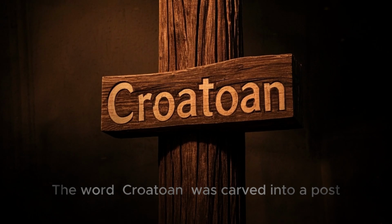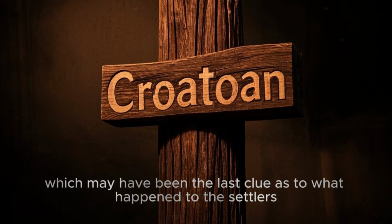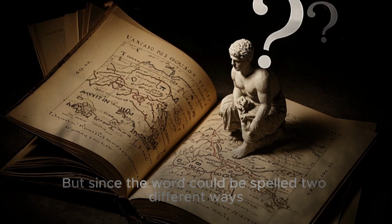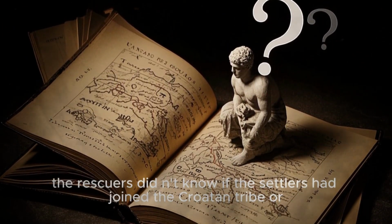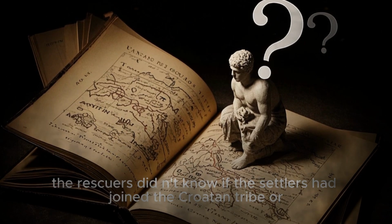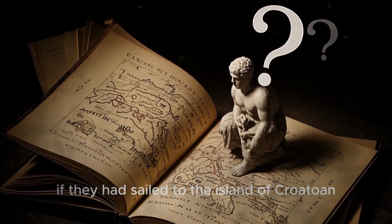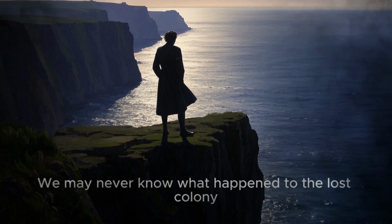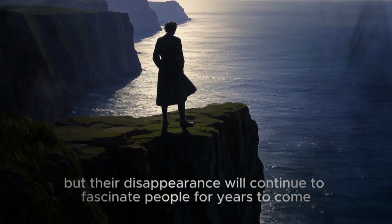The word CROATOAN was carved into a post, which may have been the last clue as to what happened to the settlers. But since the word could be spelled 2 different ways, the rescuers didn't know if the settlers had joined the Croatan tribe or if they had sailed to the island of CROATOAN. We may never know what happened to the lost colony, but their disappearance will continue to fascinate people for years to come.